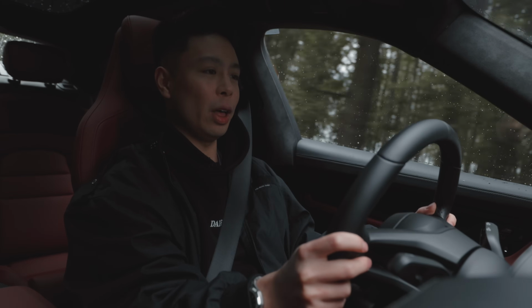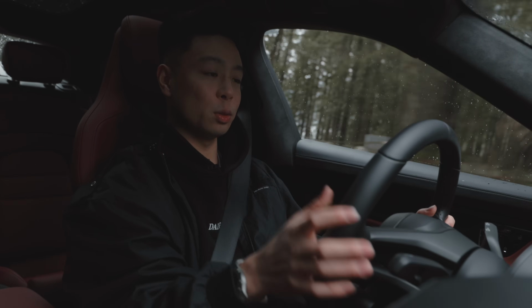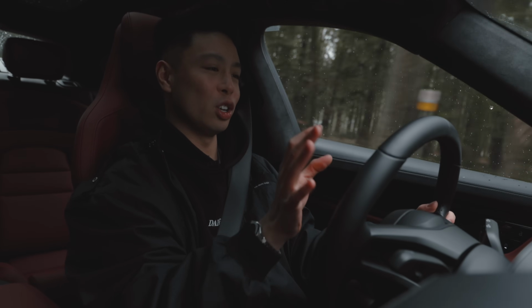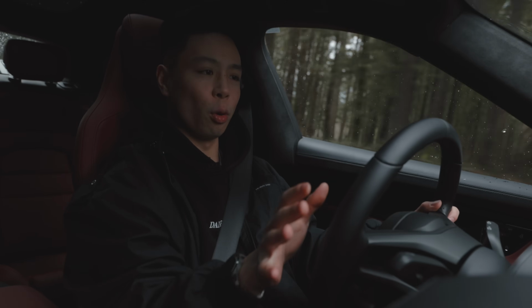But for the Turbo model and for what we were using it for, I have to say I was pretty impressed that it was able to get very close to its rating. And if you were to ride this thing in range mode for the entire day, you should be able to hit 400 no problem.